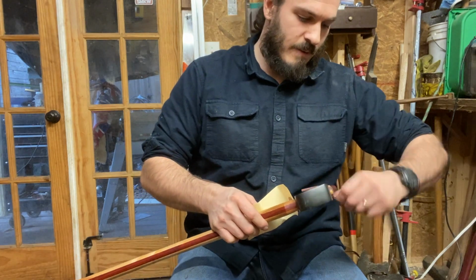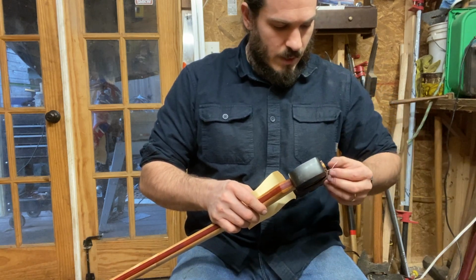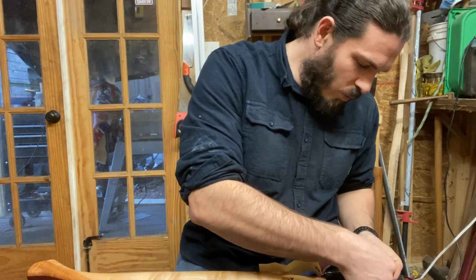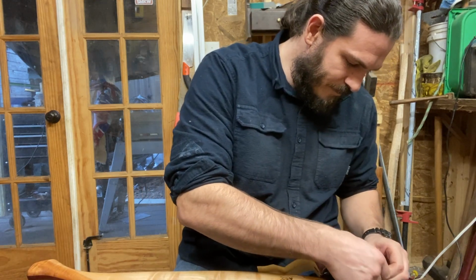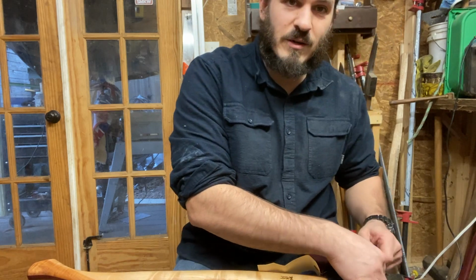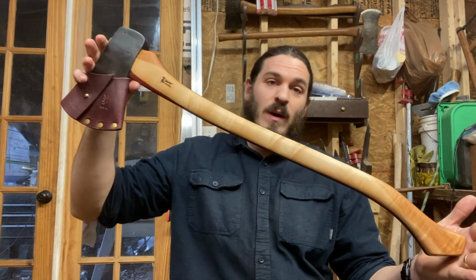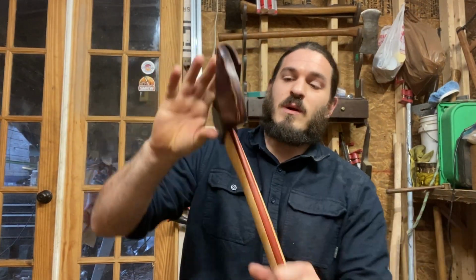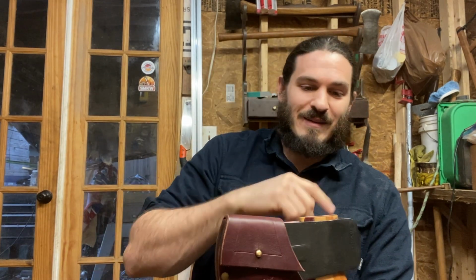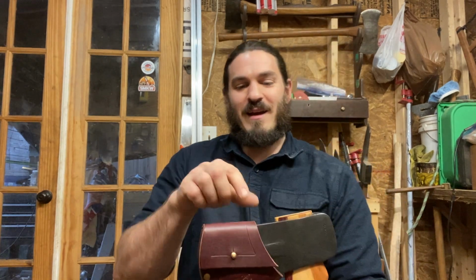So if you guys have been following axes on social media, you already know what this is. There's this wire that is twisted on there. I would almost think some painter's tape would do the same thing. All right, so you guys already know what this is. This is a Vintage Axe Works axe. Got the oil dripping right onto the handle. We got the oil shot there. I think I've seen about 10,000 of those.